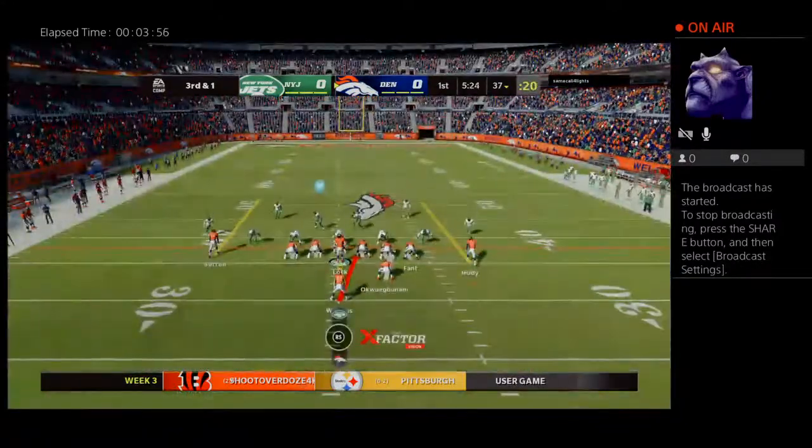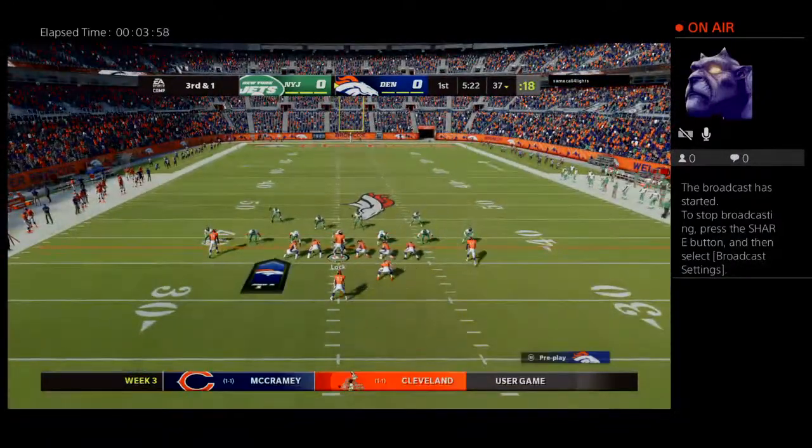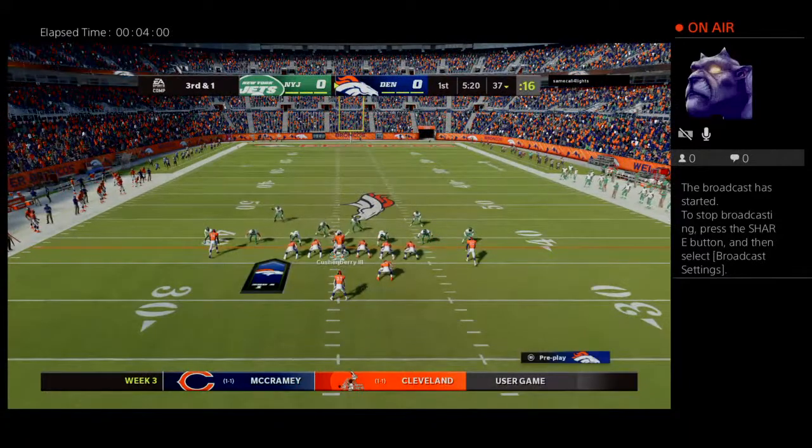Check 52's the mic. Check 52's the mic. Here we go. Shift.